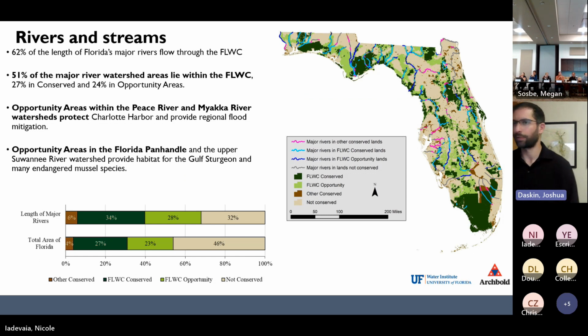Rivers and streams, like those surface water wetlands, do pretty well in the corridor, and that's not real surprising. The modeling that's used to find connected landscapes for wildlife is somewhat focused on river courses, in part because we've done a pretty good job of conserving them in the past in Florida, and in part because lots of wildlife will actually use those river courses and the riparian vegetation alongside them to help move throughout the landscape. So 62% of the length of Florida's major rivers flow through the wildlife corridor, and there is opportunity to conserve a lot of riparian floodplains.